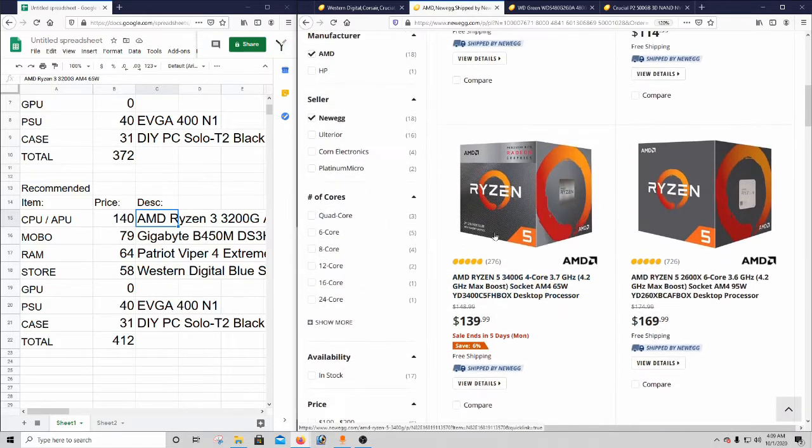I bought it when it was $150. Now it's $140. The AMD Ryzen 5 3400G. Everything else the same. Works excellent, except you get a slightly faster, about 25% average faster processor.